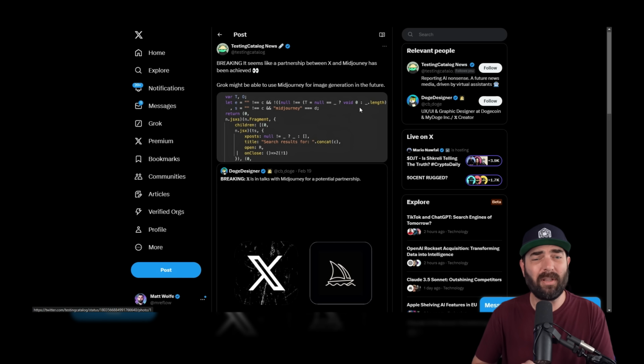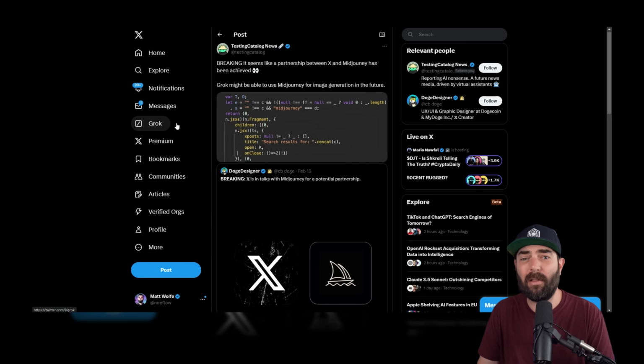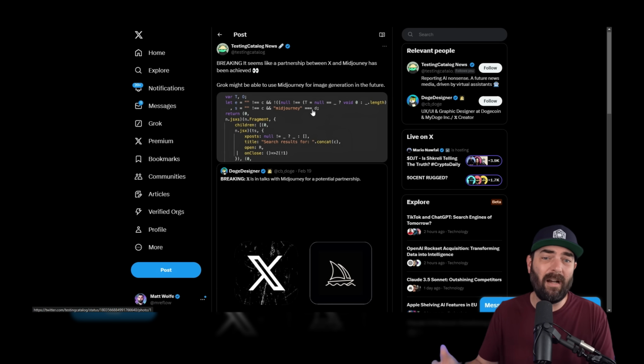It also is starting to look like Grok, which is the XAI model that you can find available on X, might be getting MidJourney integration. Now, MidJourney doesn't have an API yet. It doesn't seem to be integrated with any other tools yet, but rumors were circulating recently that Grok and MidJourney might team up and MidJourney could be available to generate images directly from Grok. And now Testing Catalog News here on X posted a screenshot of some of the code showing that MidJourney was mentioned in the code, leading to more speculation that we might get MidJourney directly inside of Grok pretty soon.